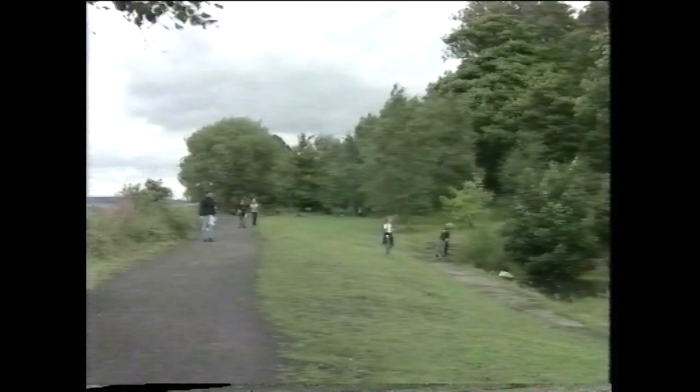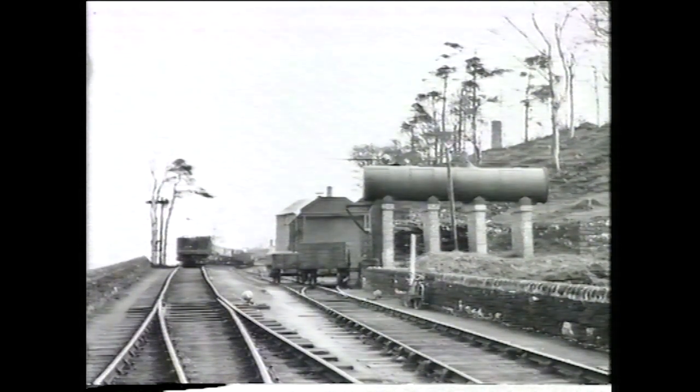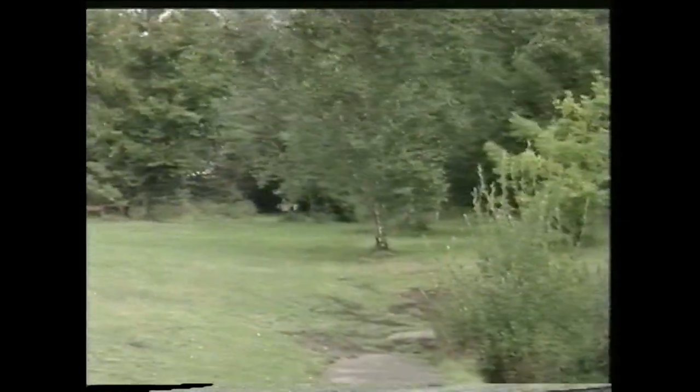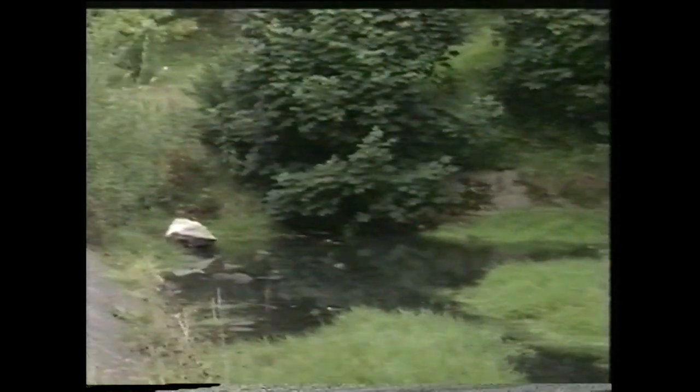We're about half a mile from the Black Rocks Visitor Centre, just approaching the top of the Sheep Pasture Incline. To my right is the site of the engine house, and behind me over my shoulder is the reservoir which was the source of water for both the winding engine and the locomotive which worked between Sheep Pasture Top and Middleton Bottom.